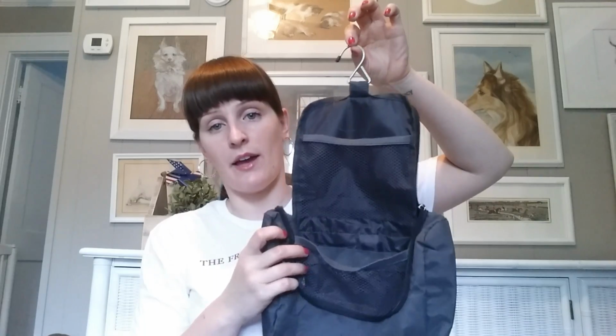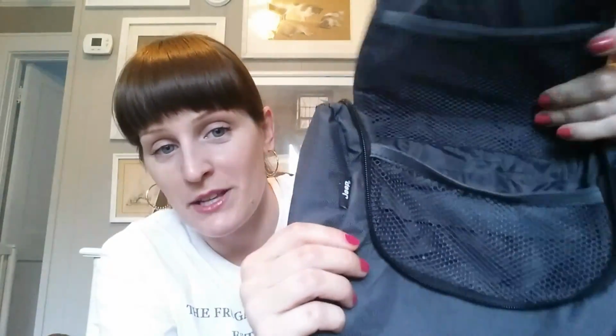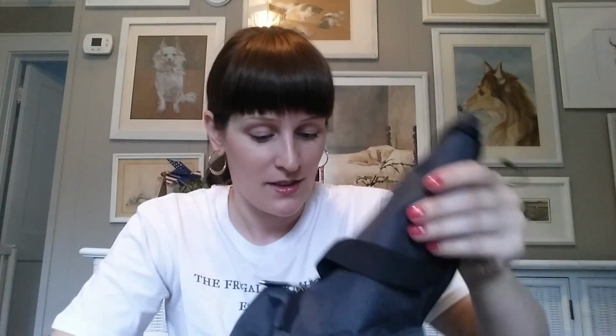This next thing I picked up for my mother, and it's just like a little, I think you call them a DOP kit. So it's like a little zip-up bag, and then it hangs, and when you get to the hotel, it hangs on the door, and it holds like your shampoos and stuff. But I picked this up because it's Jeep brand, and she's got a Jeep, so anytime I see like something Jeep, I kind of pick it up to add to her collection. So I just thought that that was cute. And that I paid $1 for.